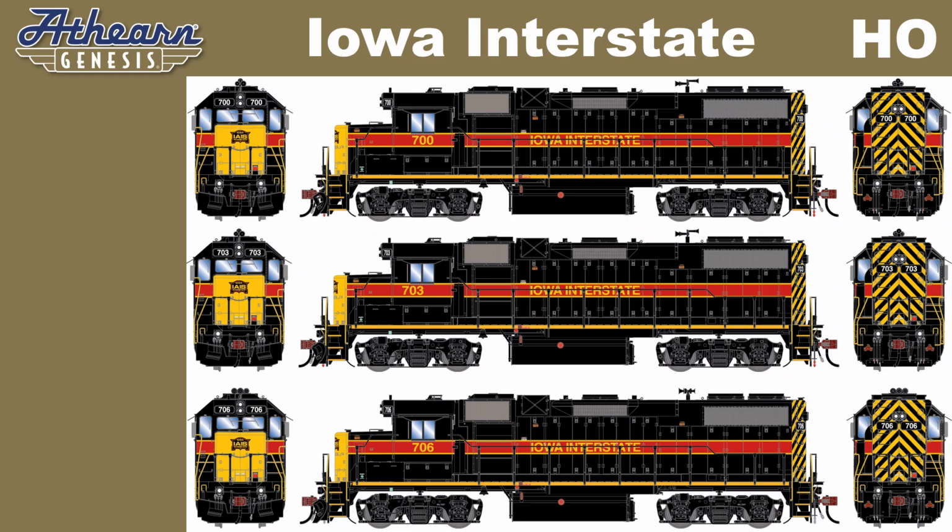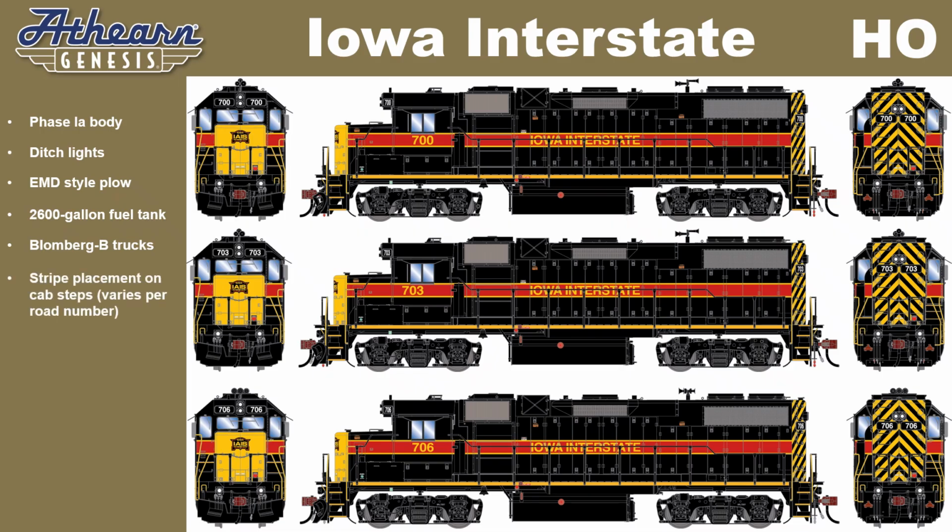These models will feature a Phase 1A body, ditch lights, EMD style plow, 2,600-gallon fuel tank, Blomberg B trucks, and stripe placement on cab steps, which varies by road number.